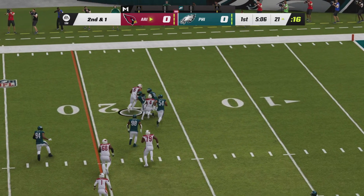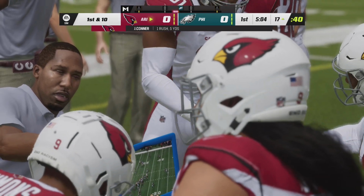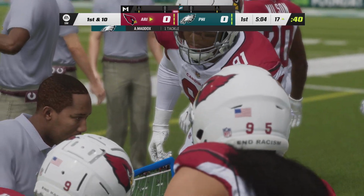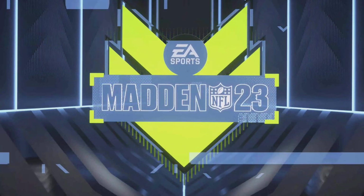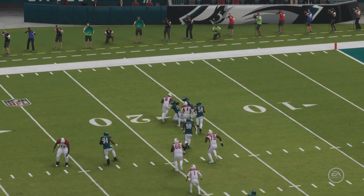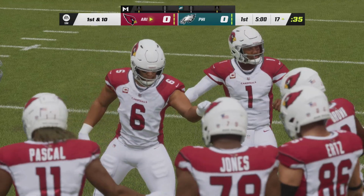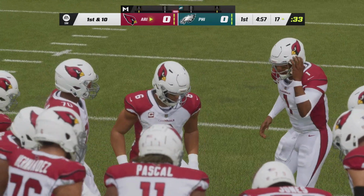First carry for James Conner. A gain of 5, good enough for the 1st down. That's a nice run right there, able to get to the outside, and so many times defenses say, okay, we got you hemmed in. But if you're running the football, at least you know where everyone is coming from. You don't have to worry about the backside at all. That allows you to run with a little bit more confidence as you traverse down the field.